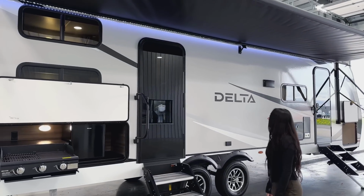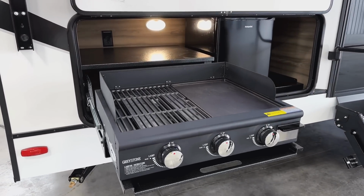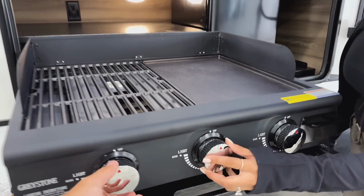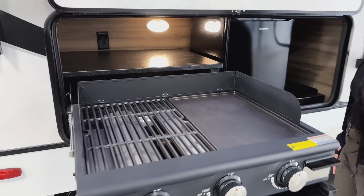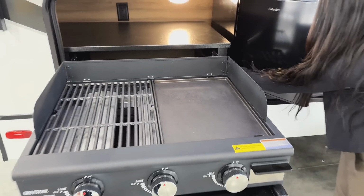And then that brings us back to this space here with definitely the best looking grill and griddle that I have seen on a travel trailer. It's all like a matte black type of finish, and except for the knobs, I guess these are chrome. But this is a huge cooktop space, bigger than anything else that I've seen in a travel trailer, and it does have the grill on one side and the griddle on the other side. So that is really neat and really unique.